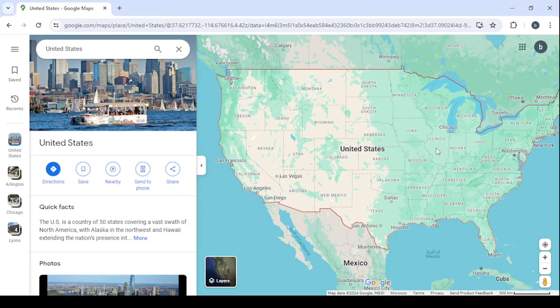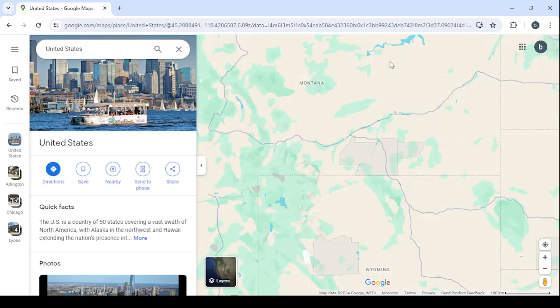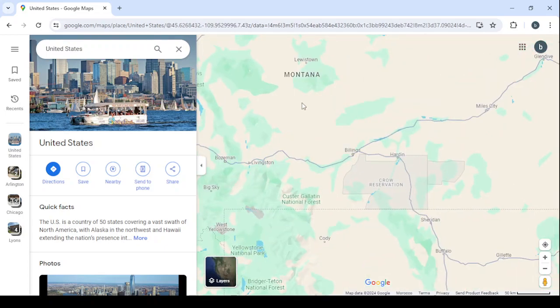because you can't just jump in from a state to a state. We need to focus on one city. Then check all of the available business owners or the available small businesses that we can reach out to and we can offer our services to. Then we will move to the other cities or states. So here, for example, I'm going to go to Montana here. Let's zoom in. Here, zoom in.